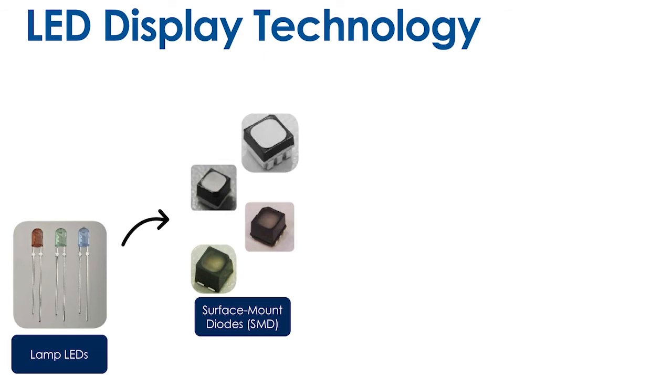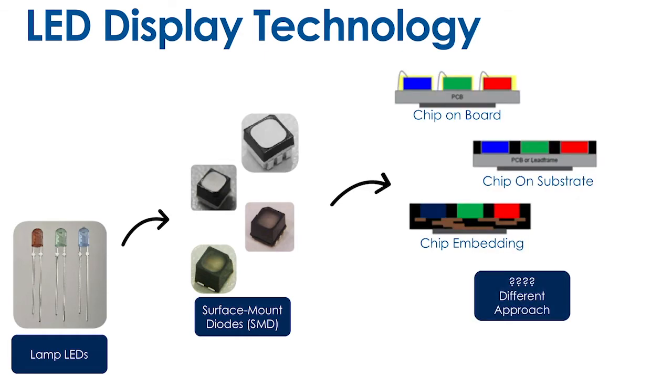But so what's next? Chip on board, chip on substrate, chip embedding. These are the technologies that we could use to be more efficient, more cost effective, and have higher performance qualities in this less than 2.5 millimeter space. Those are things that we're working on today.